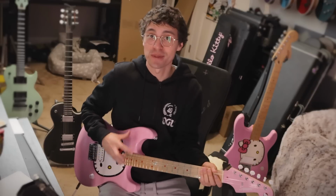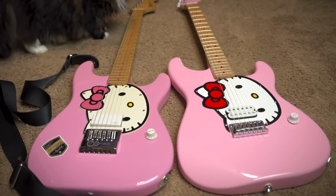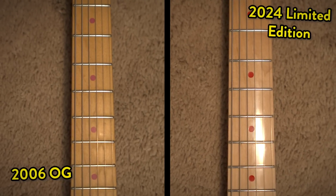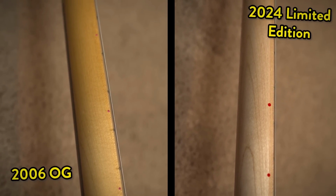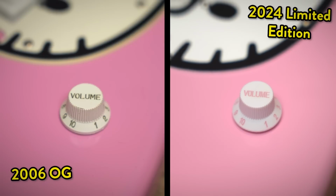So some other differences between this and the OG. The color's pretty different. The new one is a lighter pink, and it was always pretty funny that even the fingerboard inlays and side dots were pink on the original. You know, they really committed to the theme. The new one, they've switched to red. Not nearly as funny, but much better for playing. It's way easier to see where you're at, and they've made up for it with the pink text on the volume knob anyways.